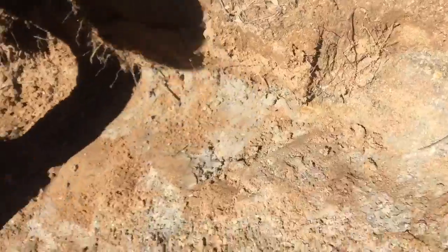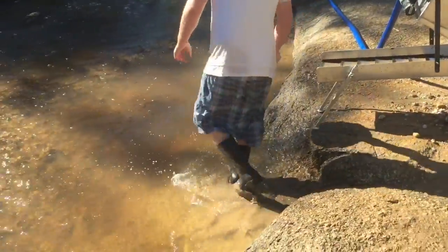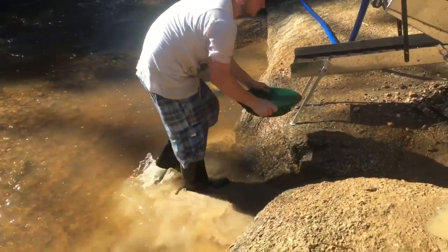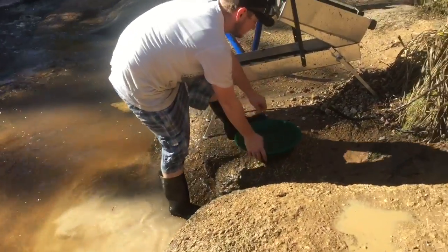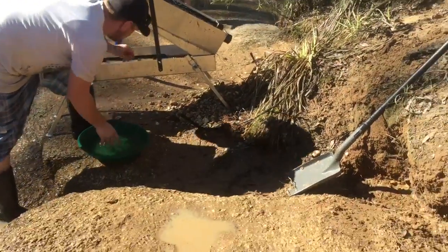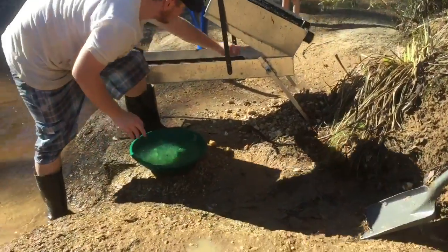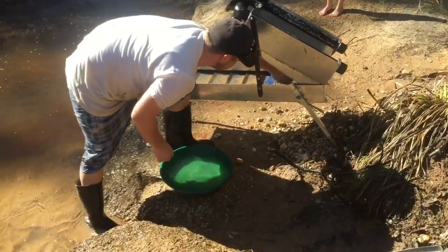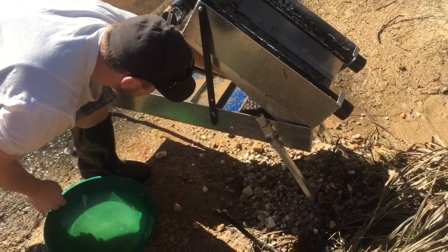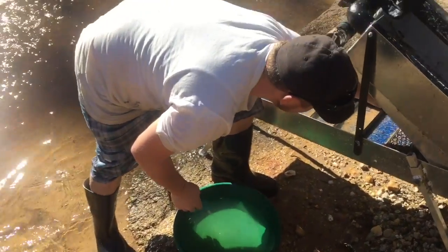Righto, get some water in the pan. Just got about 6 inches of mat up in the top, and I'll clean up. Give you a nice idea, and I'll save the bottom run of the sluice for the end of the day. Don't find too much in the bottom end, so the top of the sluice is working properly.